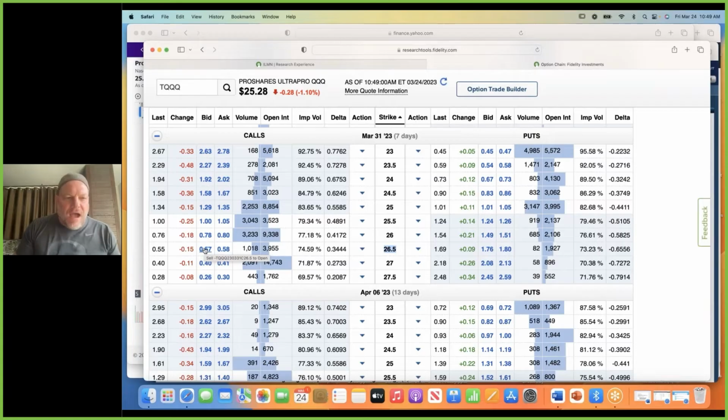Now, if you have 1,000 shares of these ProShares and you sell out of the money 26.50s for next week, that 57 cents, what that amounts to in dollars and cents is, well, we move the decimal over two for the one contract, so $57. But if we sell 10 contracts, that's $570 that you get right now, today, within seconds. You collect that, it credits your account. $570. What have you agreed to do? Well, you've agreed to sell TQQQ at $26.50. And that's $1.20 more than where the ProShares are right now.